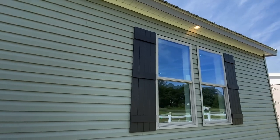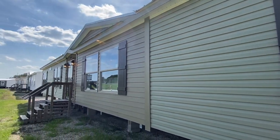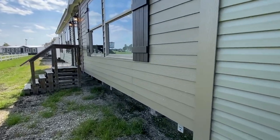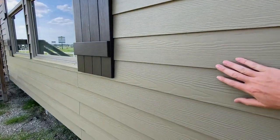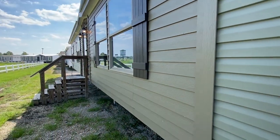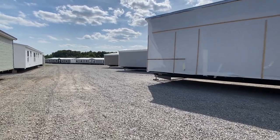Notice the lights that we have under the eaves there. We got that stone around the door. I'll give you a better look at that. The sun, I should have come earlier this morning. The sun would be in a better position, but we have this Hardie here, and then the rest of the home is vinyl.